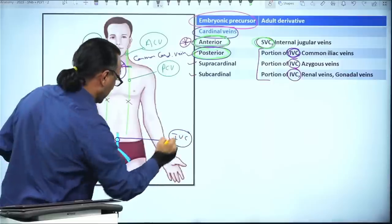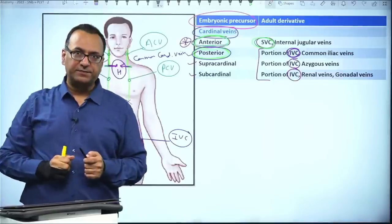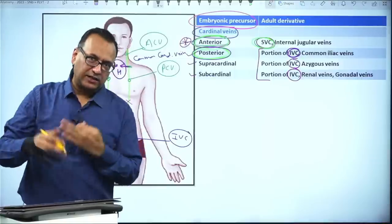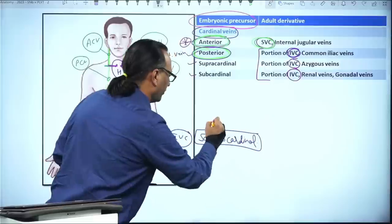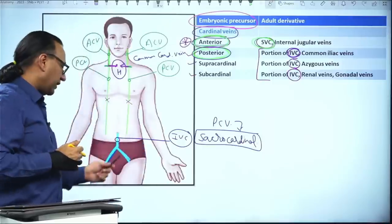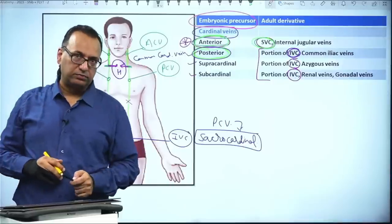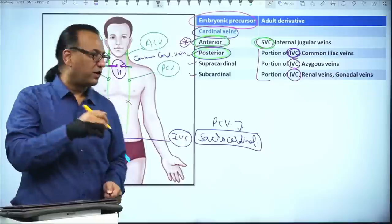So what we are showing is the two common iliac veins joining to form the initial part, the beginning of the inferior vena cava. The common iliac veins and the beginning of the inferior vena cava are said to be contributed by the posterior cardinal veins, later replaced by the sacrocardinal veins. So what is it in the beginning? Posterior cardinal vein. And what is it replaced by? Sacrocardinal vein. The sacrum is there, in the sacrum pelvic region, where you have the iliac veins joining to form the beginning of the inferior vena cava. A question can ask you, the proximal portion of the inferior vena cava is derived from? You will say posterior cardinal vein, but more specifically, sacrocardinal vein.